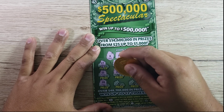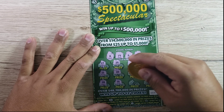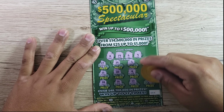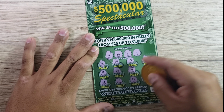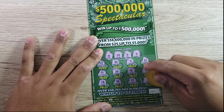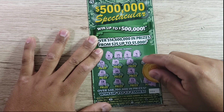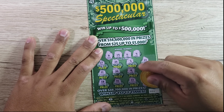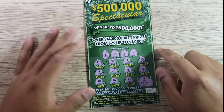We got number 18, which is one less than 19, 16, 13, and the final number is a 9. We got a match. All right, so we're gonna start looking for big zeros, not the little ones, but I guess we got some little zeros here. Hopefully it's a 10. It's a $5. All right, we broke even. Okay, it's not bad, we'll take it.